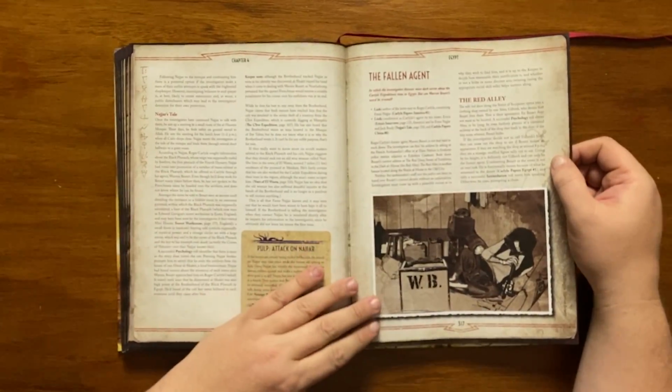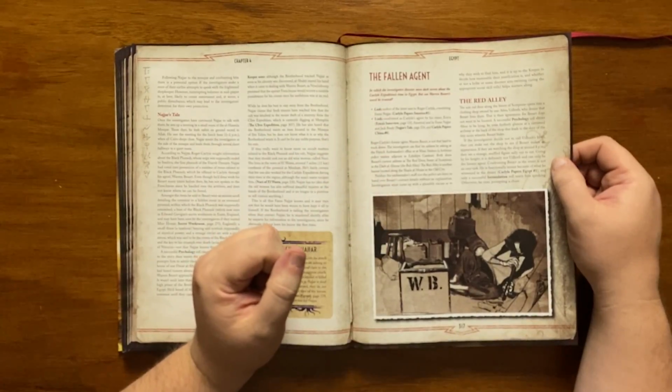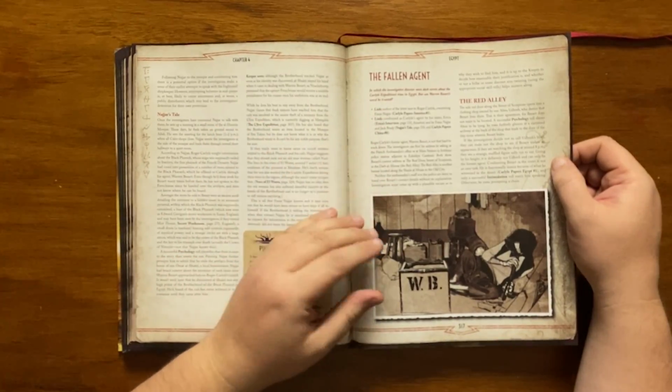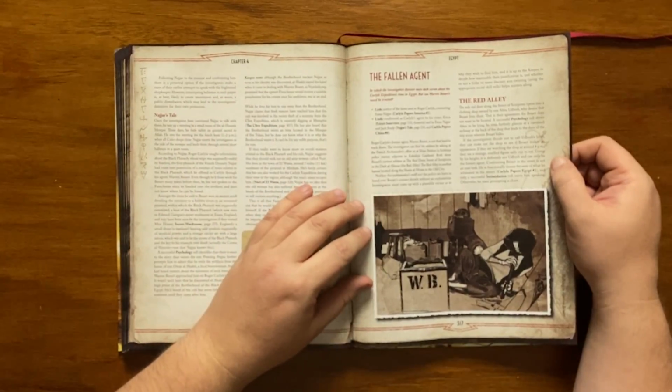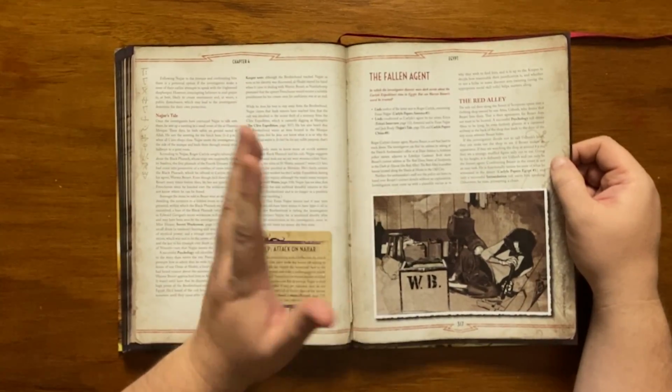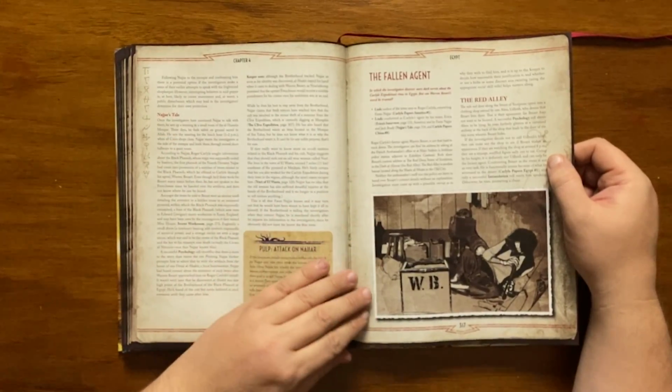The next section is called The Fallen Agent, and it deals with Carlisle's former agent, Warren Bassart. He can be tracked down to a place called the Red Alley in the Street of Scorpions in the Old City, though getting this information from the police will be tricky. Should they track down the Red Alley, they will find a clothing shop owned by Abu Udare, who will deny Bassart is there, though he can easily be caught in a lie.